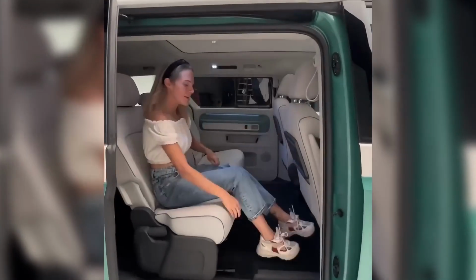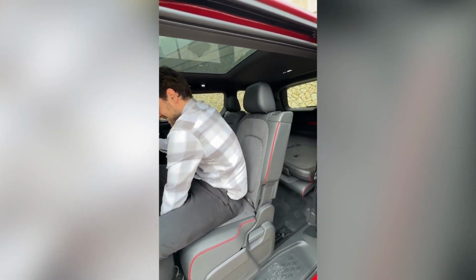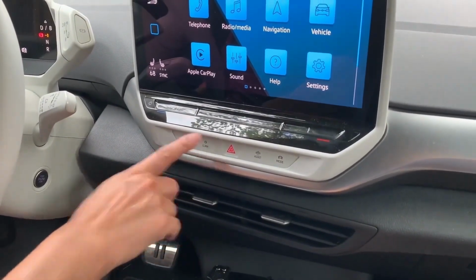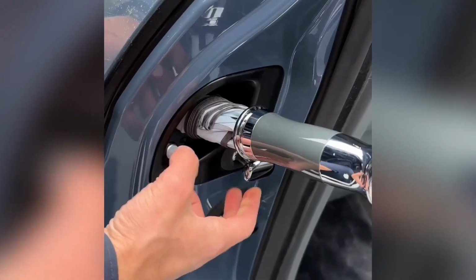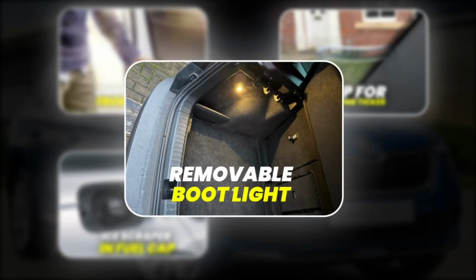Under the front two seats, there are clips that allow the seat cushion to extend, significantly enhancing comfort for taller drivers. And there's a tiny clip under the central screen specifically designed to hold a payment card. Some Škoda models include umbrellas in the doors, similar to Rolls-Royce luxury cars. The Škoda Superb Estate includes multiple practical hidden items, including umbrellas in front doors, clip for parking tickets on windscreen, ice scraper and fuel cap, and removable boot light usable as a torch.